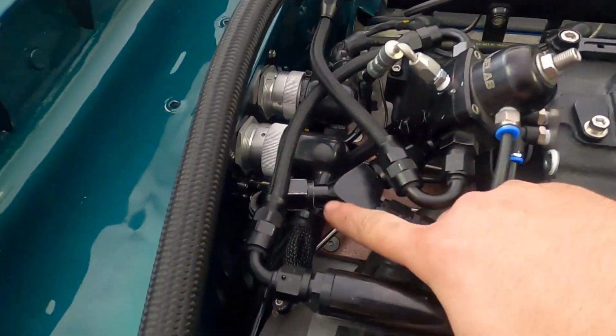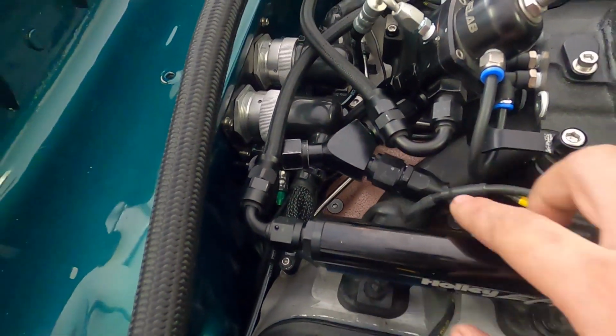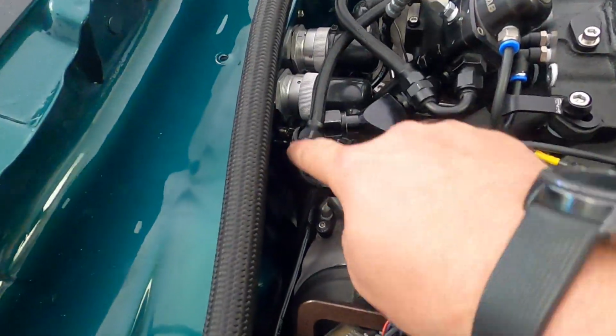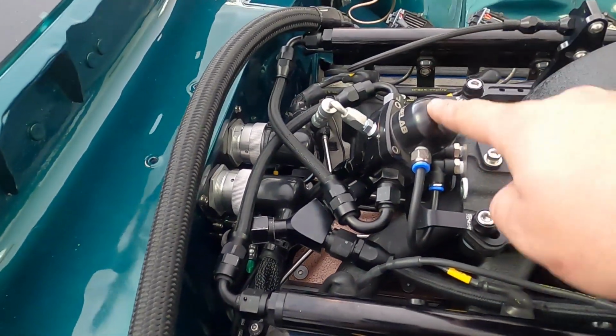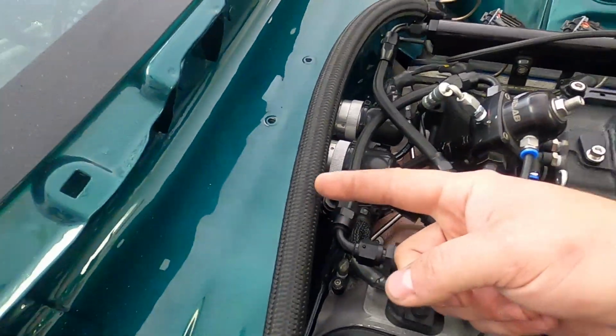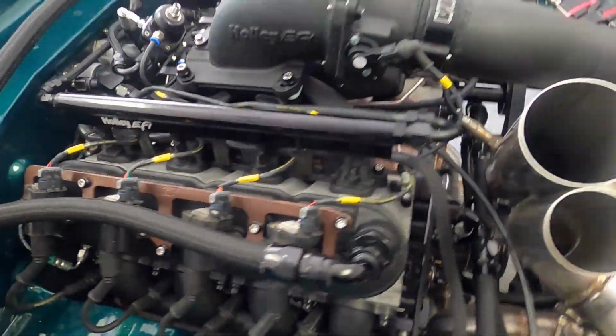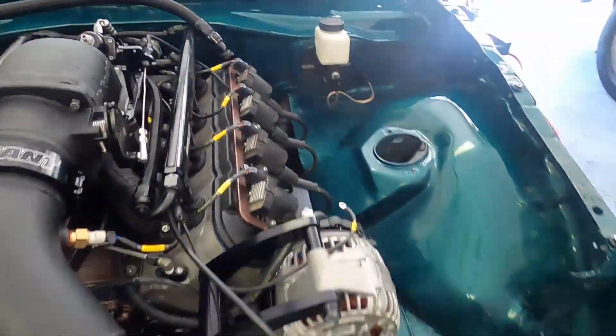So the feed is here. It goes into a Y block. Fuel line runs up here. It runs through the rail. It loops back into the regulator. And then regulator goes out to the back of the car. Got everything hooked up. The throttle cable is even on and hooked up.